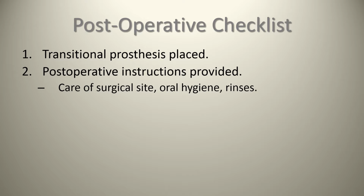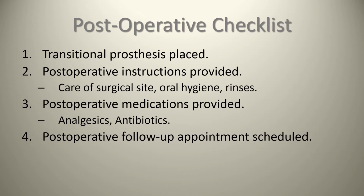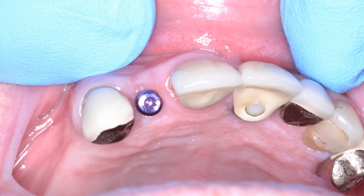Make sure that post-operative instructions are provided in terms of care of the surgical site, oral hygiene and rinses. Post-op medications are provided in the form of both analgesics and antibiotics. That a post-op follow-up appointment is scheduled for the patient, and finally, that the patient is fit for discharge with a responsible adult escort.